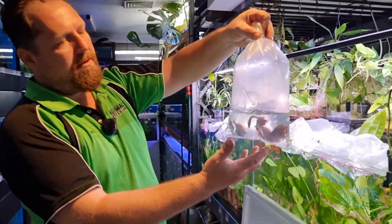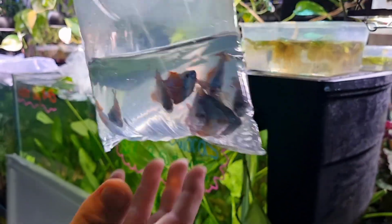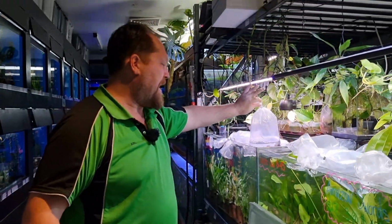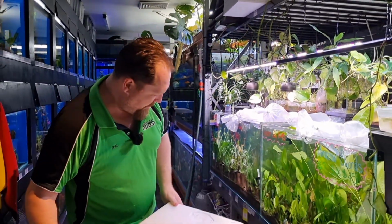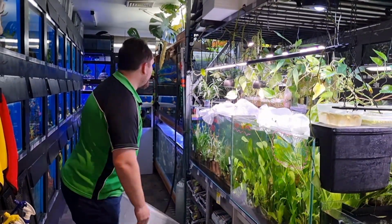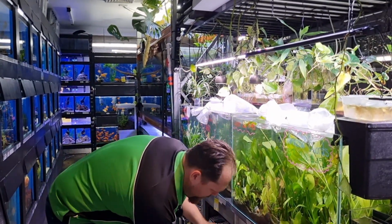Okay, more male dwarf gouramis. Doing their male dwarf gourami thing. Keep in mind with dwarf gouramis, you're better off to have either one or three or more. If you have two, they do have a tendency to fight with each other, which can cause a lot of stress, a lot of anxiety for not only the fish, but also the owner as well.